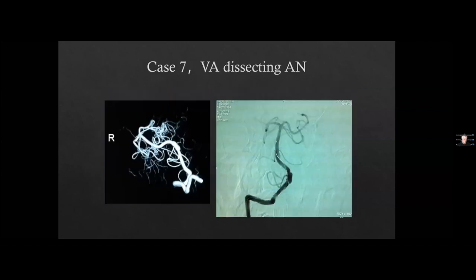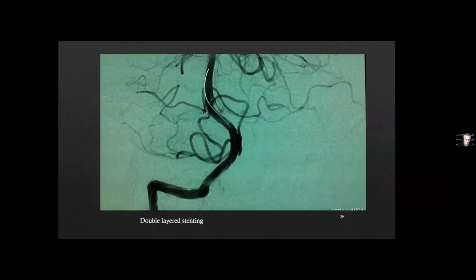This is also a vertebral dissecting aneurysm. We can see the double lumen sign. So this is a dissecting aneurysm. We can see the proximal part of the PICA originated from the dissecting segment. So for direct clipping, it's very dangerous and difficult.